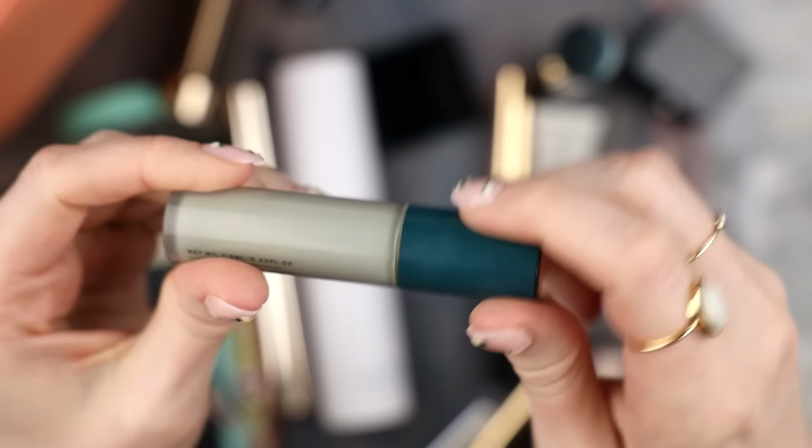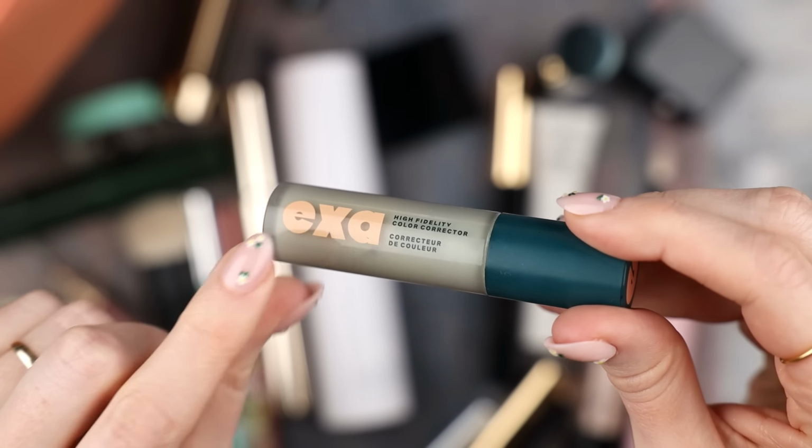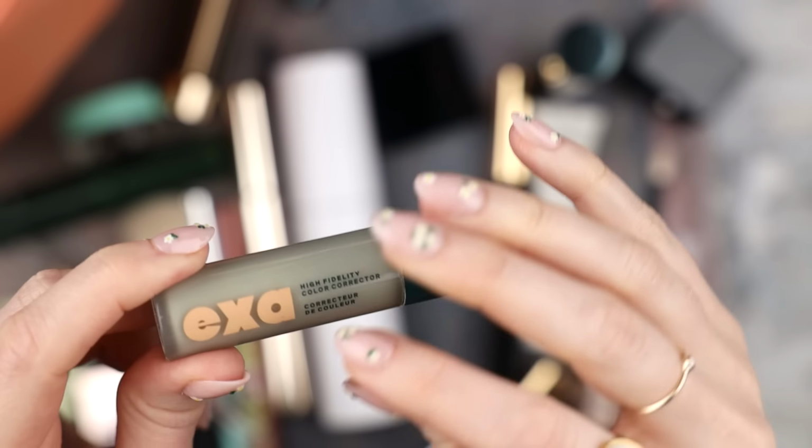I think I just switched to the L'Oreal because my skin's been so dry. And this has that clay content in it, which is usually great. But right now, the L'Oreal one is a little better for me. So I'm going to put this one in my drawers up here.